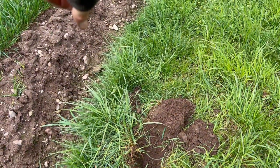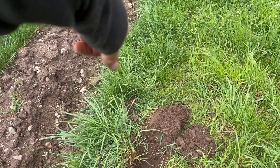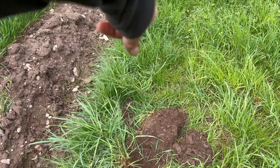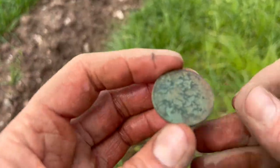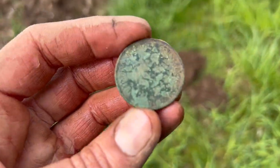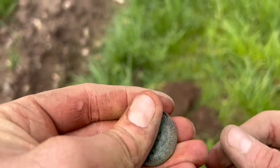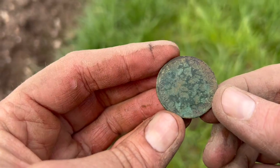That's us up to what? So we've got an early hammered, which is 1 monarch, maybe an Edward. We've got a Victoria, well, multiple Victorias. We've got multiple, in fact, no, we've got 1 Edward the 7th. We've got quite a lot of George V's, and then we've now got monarch number 5. Not bad for a day's work. George VI.